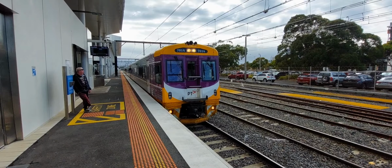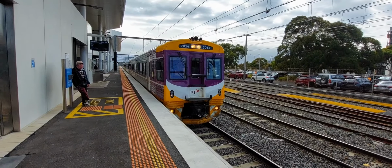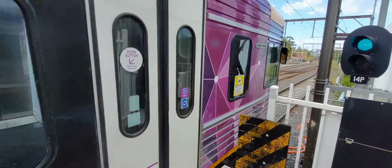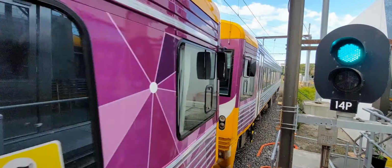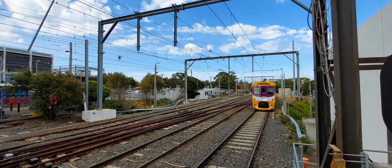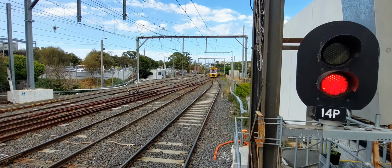There we go, that's how loud the horn sounds when you're right next to it. That's a really cool sound, isn't it? Turbo winding up there. This of course is a diesel one. Waving from the back there, and we go to our red. And he'll be off down to Stony Point.